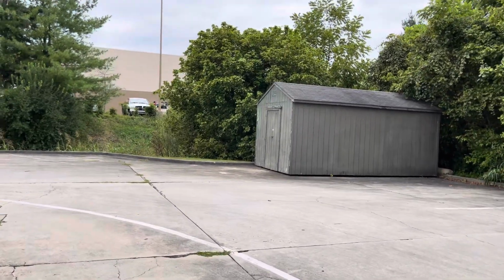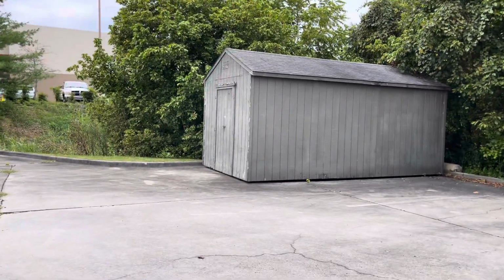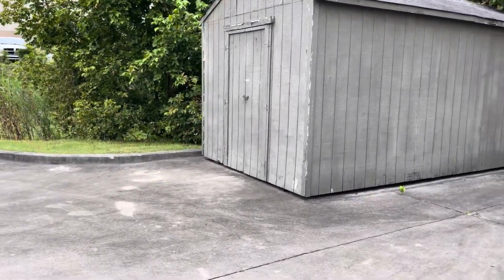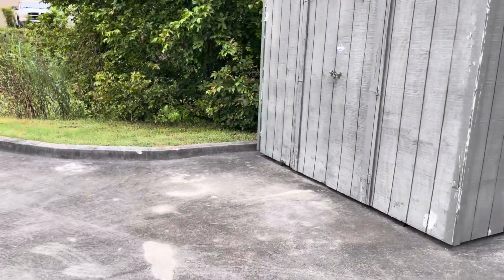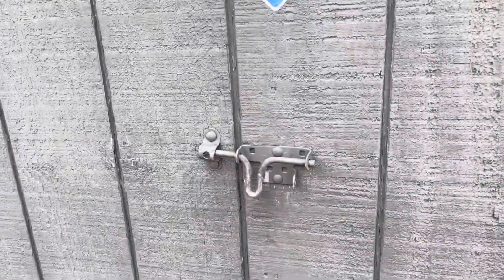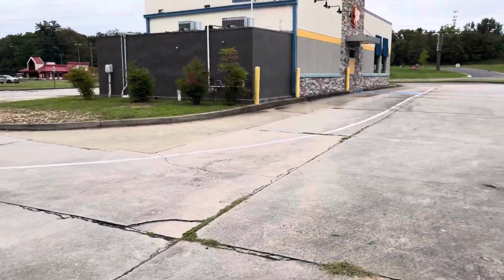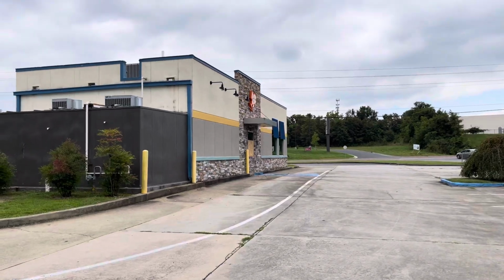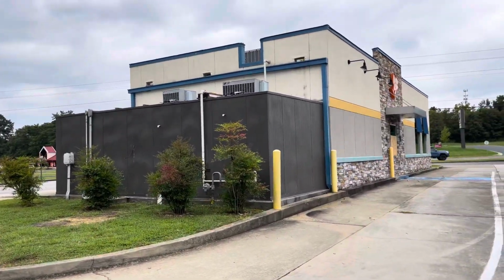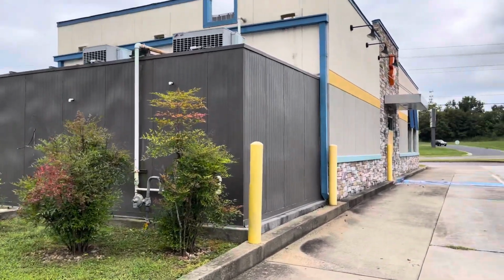Here's a shed over here. It is open, but I'm not gonna open that. This is your drive-thru. Power's still on. I can hear like the HVAC running.